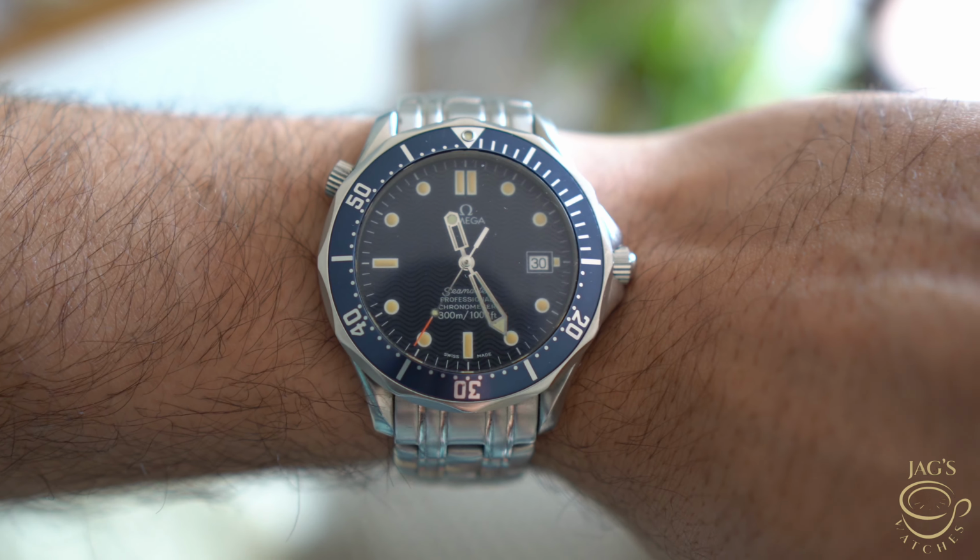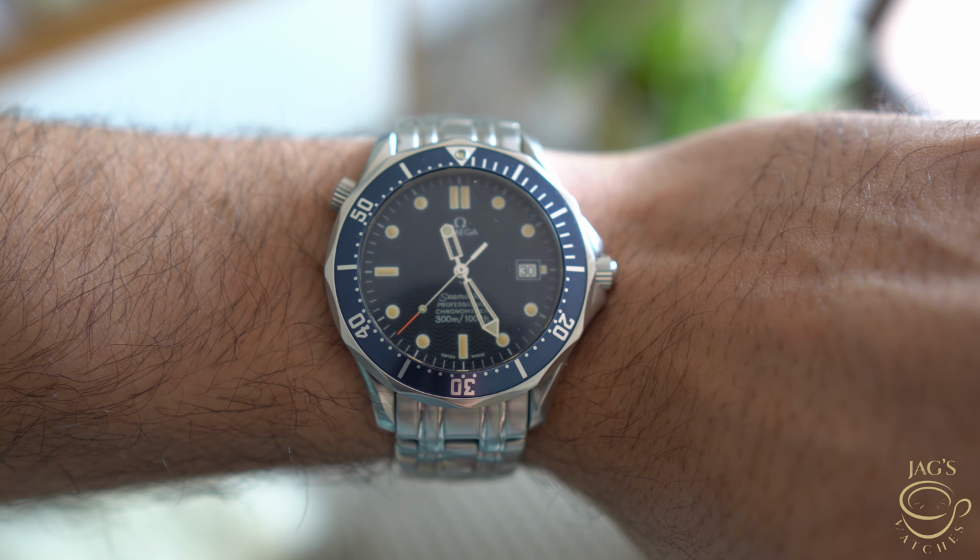It isn't the most worn watch in my collection, but watches don't always have to be about wrist time, I don't think. And sometimes they're about connection. I always talk about emotional connections and stories. And I think this watch has such a unique story in the way that it came to me.